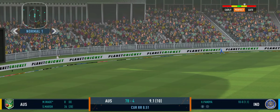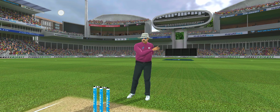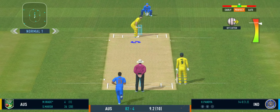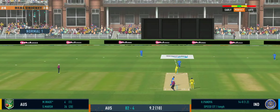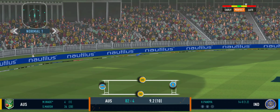Poor ball, but that's a sensational shot. That's going to be four. Anything loose. Good shot. Nicely placed in the gap. The batsman should be looking for two here.